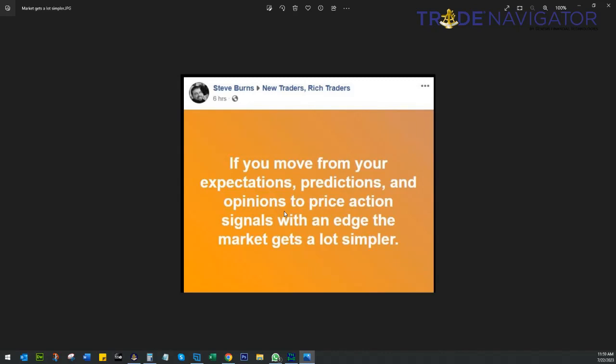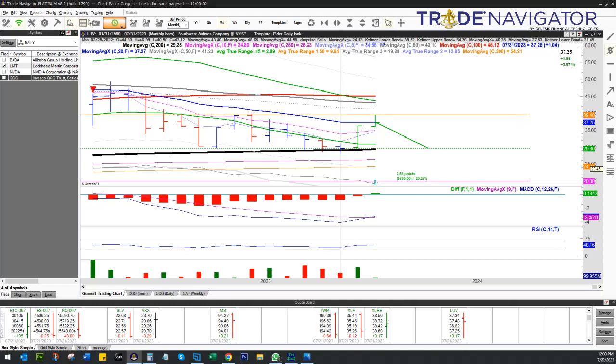They're really great books. All right, let's start getting into potential trades for next week.